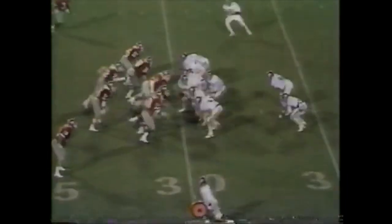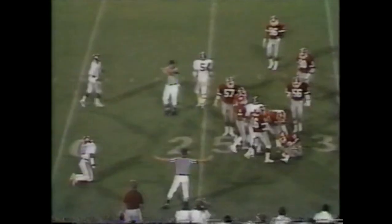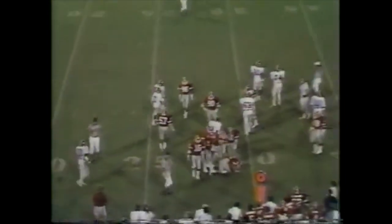Turner stays in. Shula back, look out for Bell. Bell down the middle. Had the ball, but a wicked hit by John Little. And welcome to Division 1A. Pippen.